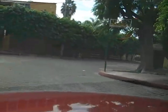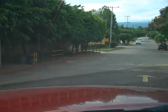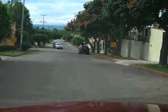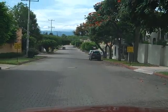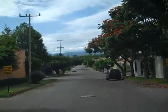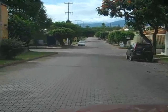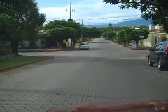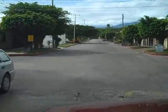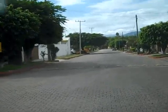Turning off the carretera now and into the main road that goes into Mirasol. Mirasol is not exactly a gated community. It does have gates and a guard post, but the residents have chosen not to have a guard at the main entrance. It has nice wide streets, as you can see. Series of topes along the main street to keep us going slow and being careful.